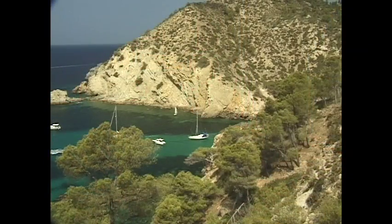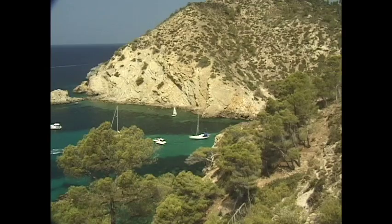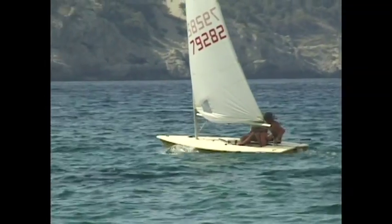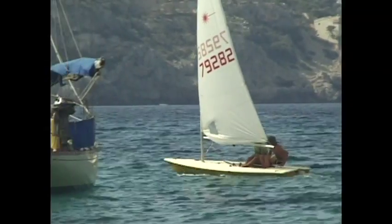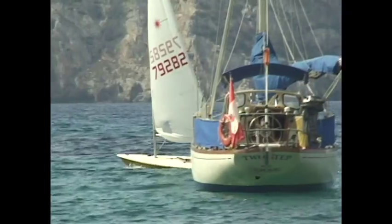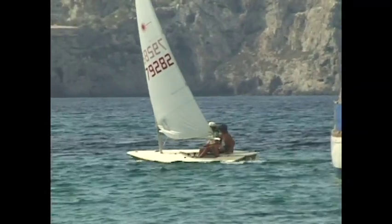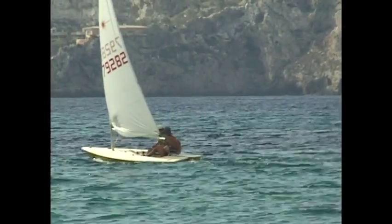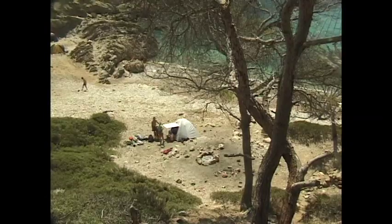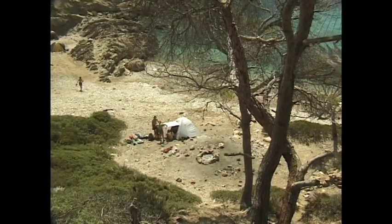One of the other boats that has joined us in the anchorage is this speedy little sailboat called a laser, which just proves you don't need a big boat or a lot of money to go cruising. The owner of the laser, Jackson Campbell, and his friend Martin Hatley have sailed a couple of miles from the port of Andratx to camp on the remote beach here at Calaegos. We've heard that it was once used as a smuggler's beach.